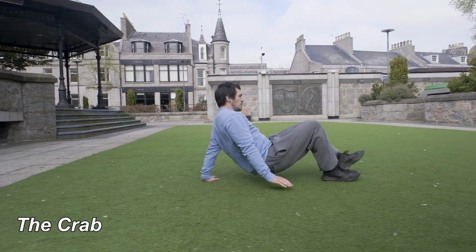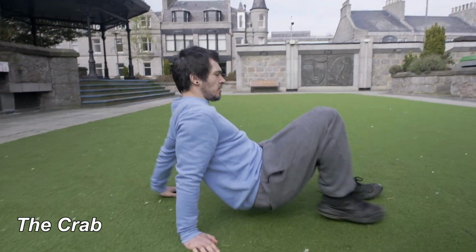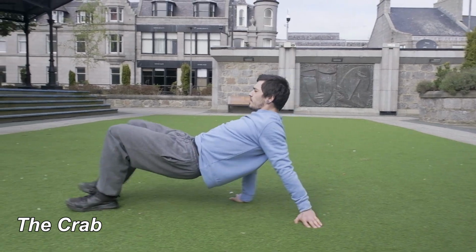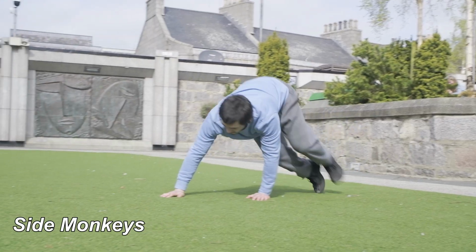Next, we have the crab. This is a great one to get the kids to do. It can be done forwards, backwards, or side to side. The easy version, you have your stomach down, and then you can advance it a bit more by having your stomach pointing up. Next up we have these side monkeys.